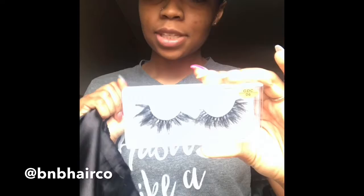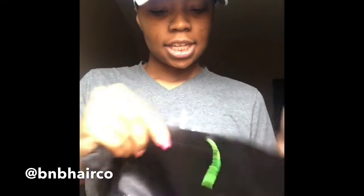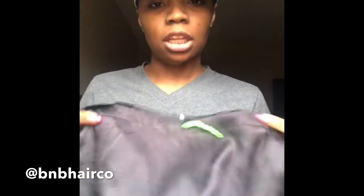Y'all know I love lashes because I have to do my photo shoot. These lashes are cute, so we're going to use these today in the photo shoot because I'm going to wear her wig. But yes, this is a cute bag. I love these bags. Satin. I feel like I'm touching on myself. Satin, so your wig won't be all frizzy, because the shipping people don't be handling your package correctly.